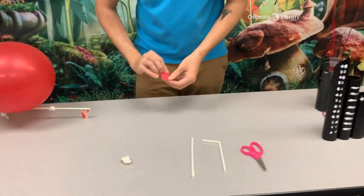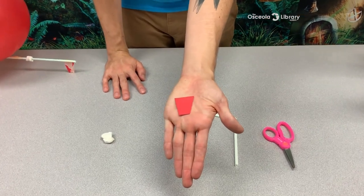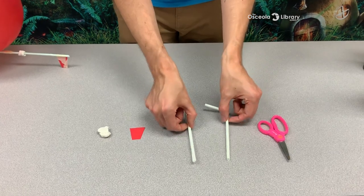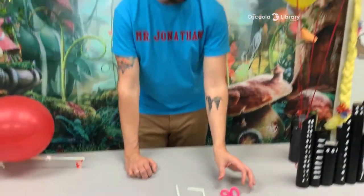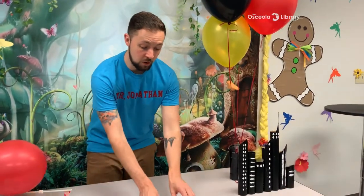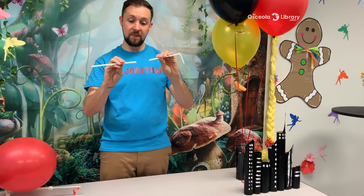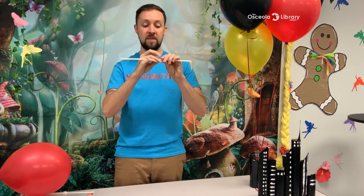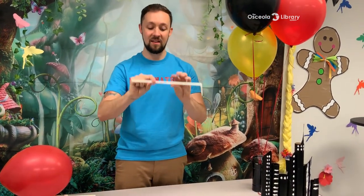You're gonna need some cardstock to cut out a little rudder, which kind of looks like a trapezoid shape, only taller. And you're gonna need two bendy straws and then scissors, all right? So what we're gonna do first is we're going to take our two bendy straws and keep one straight. You can go ahead and bend the other, and we're going to insert the first bendy straw into the other one. This way they're connected, and I'll go ahead and push them together like that.